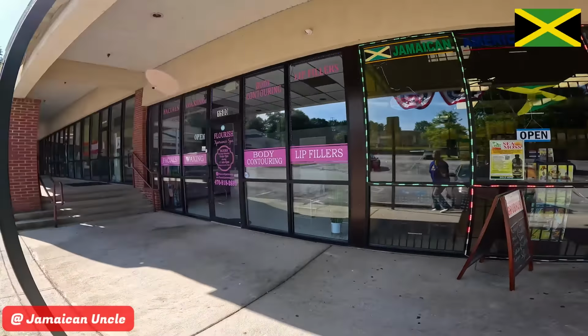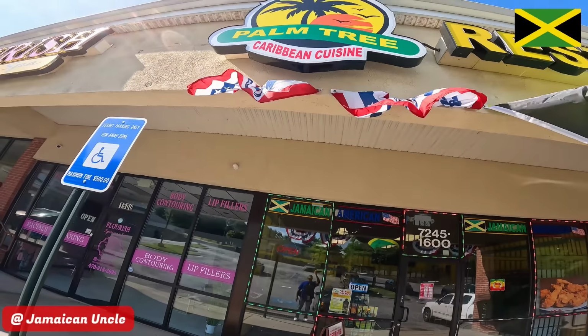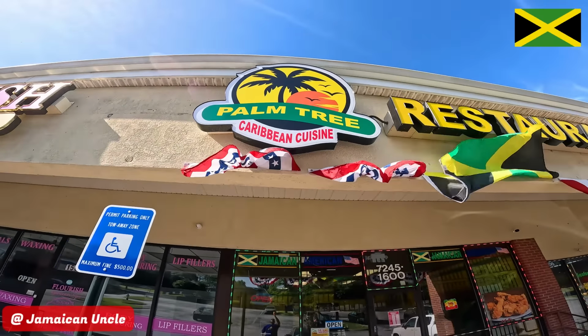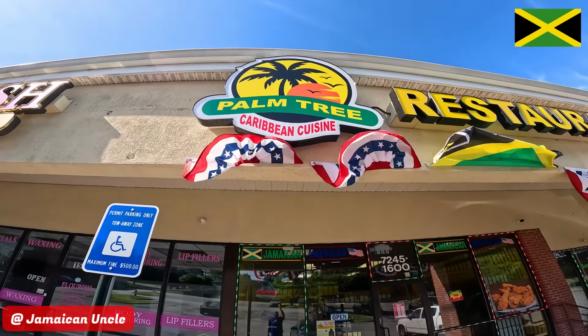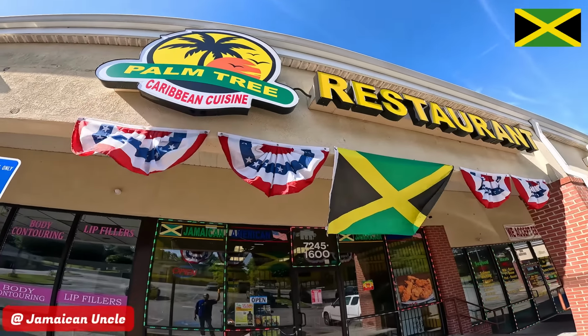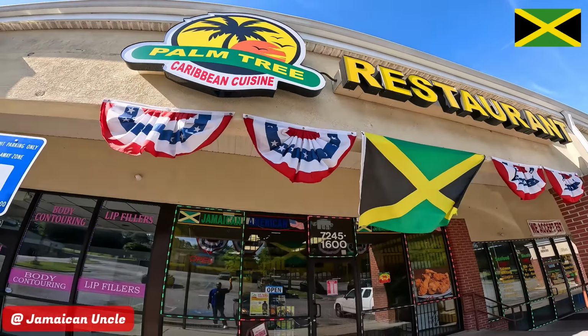Look up here. See the name of the restaurant there? Palm Tree Caribbean Cuisine Restaurant. You see it? Yeah, man. And the address is there.